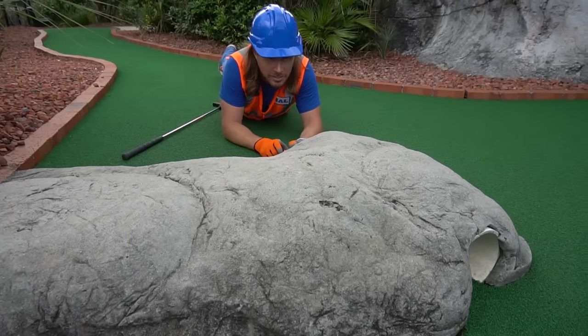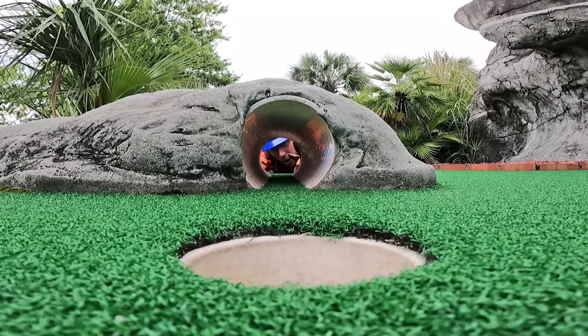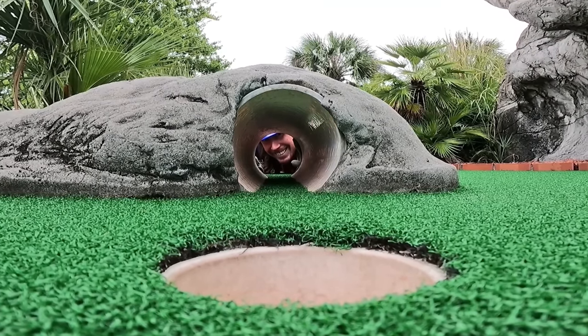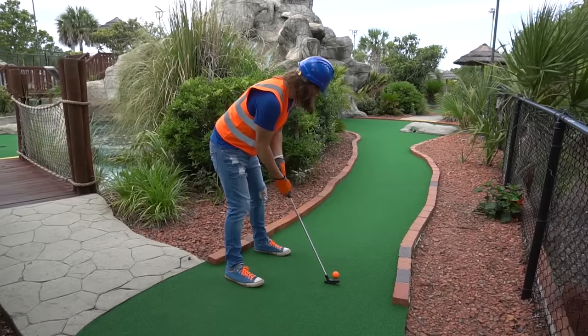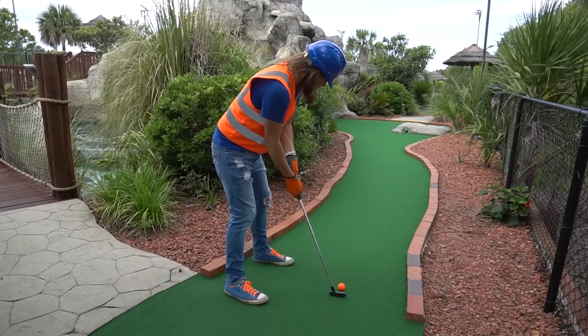Oh, my friends, look at this one. This one has a really cool obstacle. Check this out. It's got a tube to the hole. And the ball goes all the way down into the hole. Wow, this is gonna be awesome. Let's play it. All right, gotta line this up. Get right through that tube down there into the hole. I think we can do this. Nice and easy.